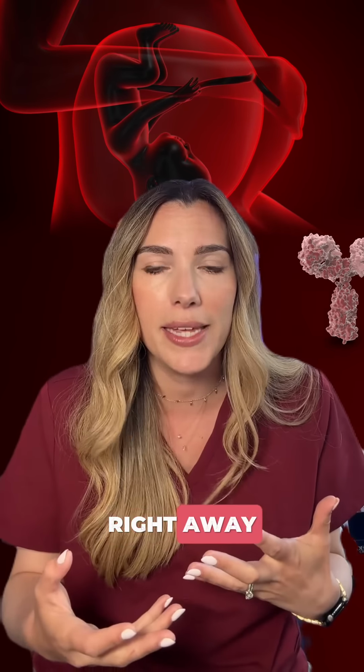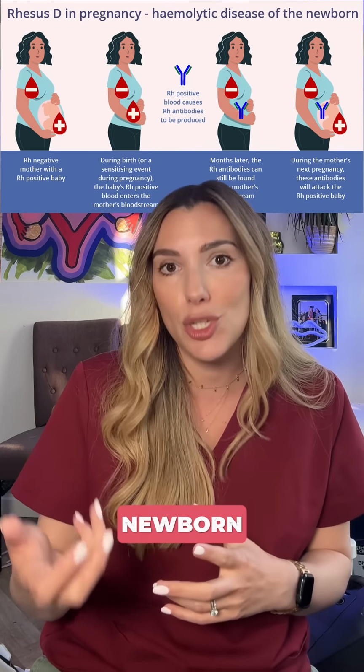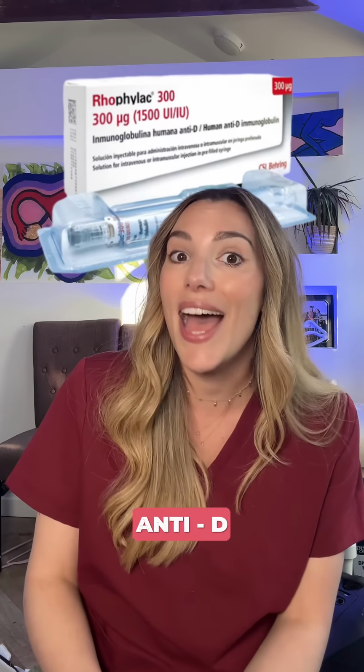So if your next baby is also Rhesus positive, your immune system can remember and then attack your baby's red blood cells. That can lead to Rhesus disease, also known as Haemolytic disease of the fetus and newborn. And this can cause anemia or jaundice or more serious complications in your baby. And that is why we give anti-D.